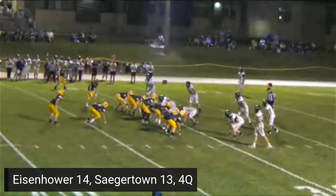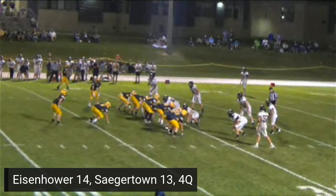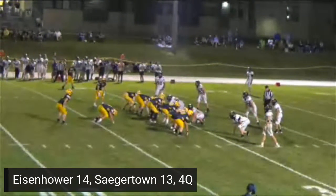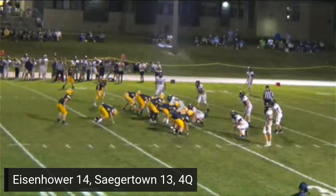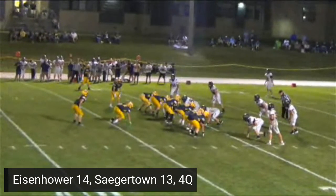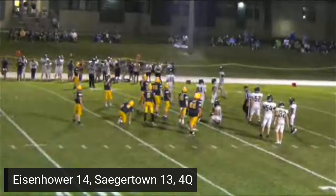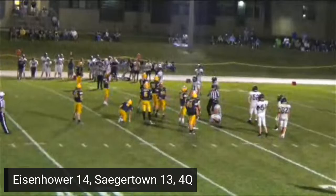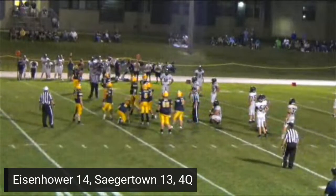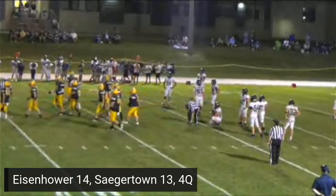And Jacobzak waiting for that 5-second indicator from the back judge before snapping this ball. And there it is. And I think he waited a little too long, or somebody flinched. No, somebody flinched. I didn't see any movement. Well, and that's a new quarterback.